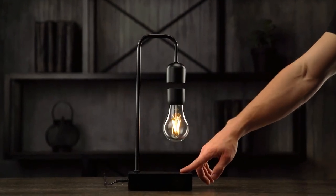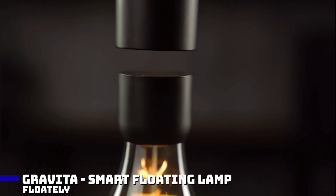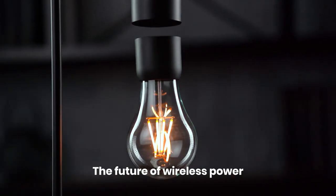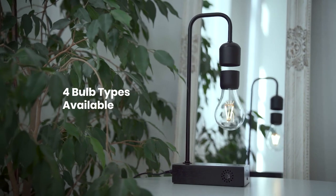Speaking of lights, the Gravita will have you occupied for hours by just making you wonder how this thing works. For the price of $300, you can get your very own floating light bulbs. I know, it is really confusing, but you'll understand it if you see it.